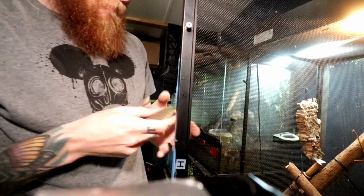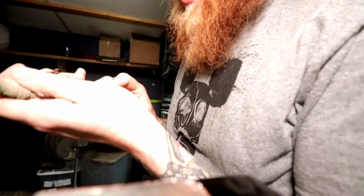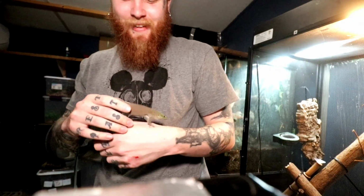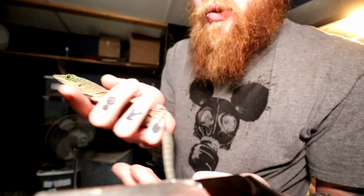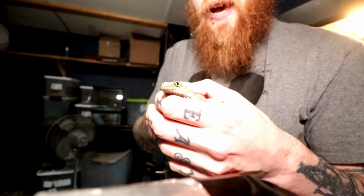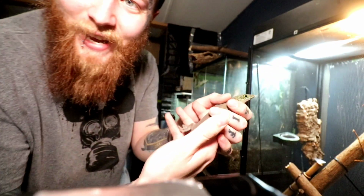Got him. Oh yeah, you're the male, 100%. Oh. This beautiful male we've got, still retaining some of that blue in the tail, absolutely wonderful green patterning. This guy is so cool, man.